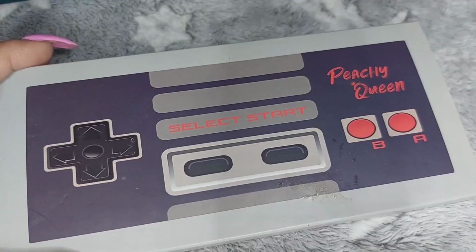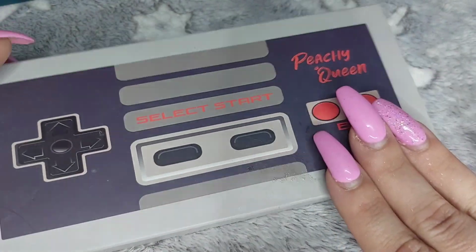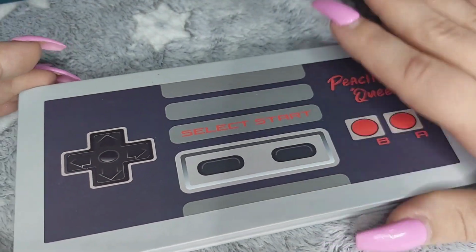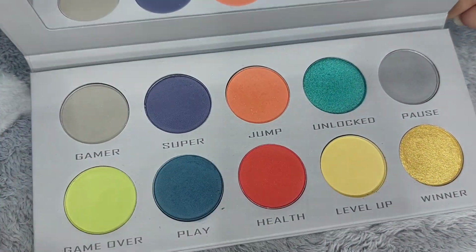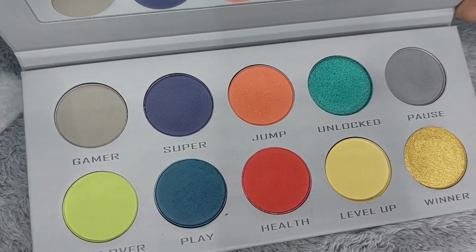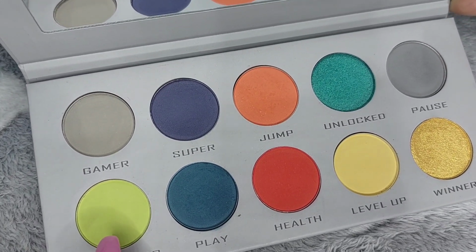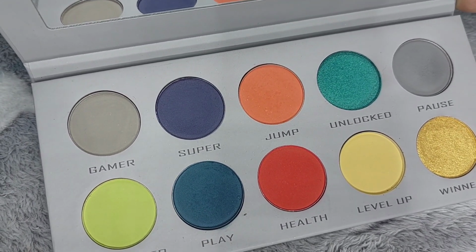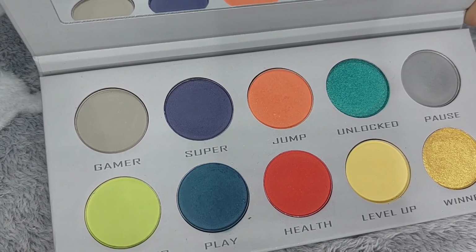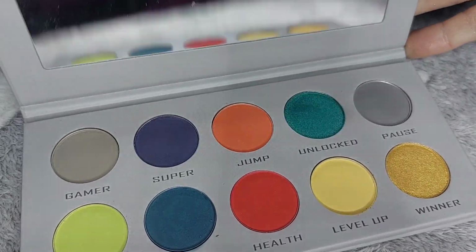Declutter. This one here by Peachy Queen. Okay, right here. This is why I bought it. Regular Nintendo was my jam. The color story is very, very unique. It really is. I don't reach for this a whole bunch, but this shade right here is really interesting. And they are pretty decent. You do have to build them up, but they're pretty decent shadows. For right now, I'm going to go ahead and keep this one.